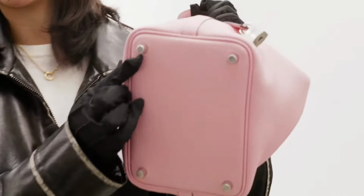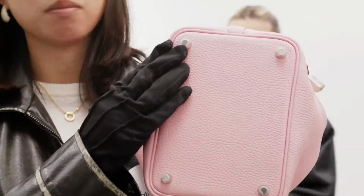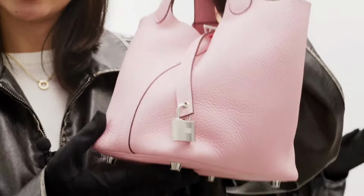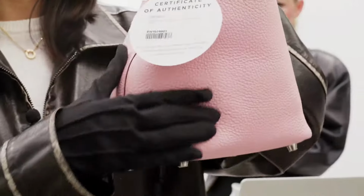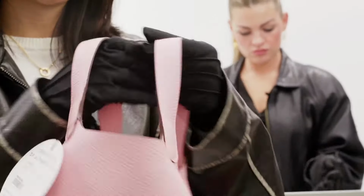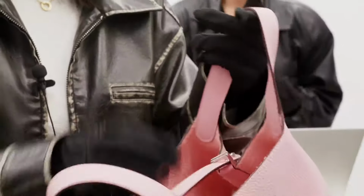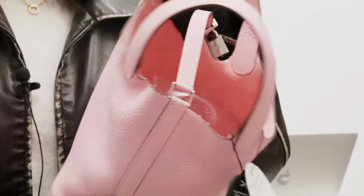Let's get a closer look at you. Yep, protective stickers still intact. Bottom of the bag looks amazing. Just the leather quality, it's so soft, you guys. I can feel how soft it is through the gloves. Like, I just know. I can feel it. It is truly in excellent condition. Even looking on the inside of the bag, not a single scuff to be seen.